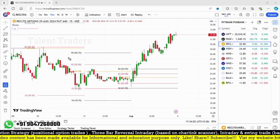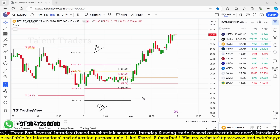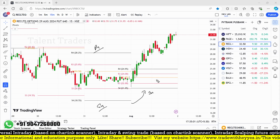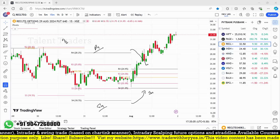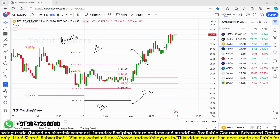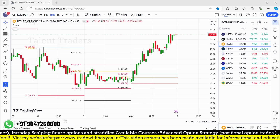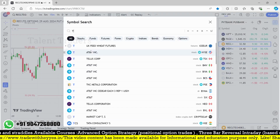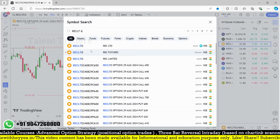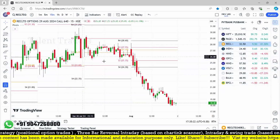As of now, I'm just finding R4 and S4 of the previous day, and it should be inside between the previous day levels. So here the REC 640 put option is forming such a pattern. You may think the 640 call option would be the same, but sometimes it is not. So let me check the REC 640 call option. Here it is a put and here is a call option.